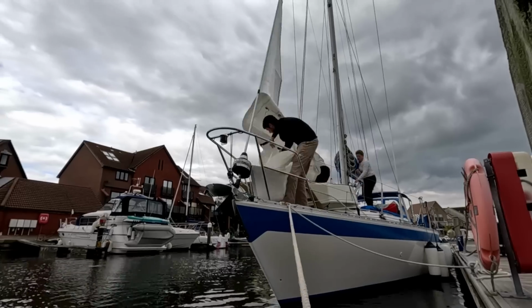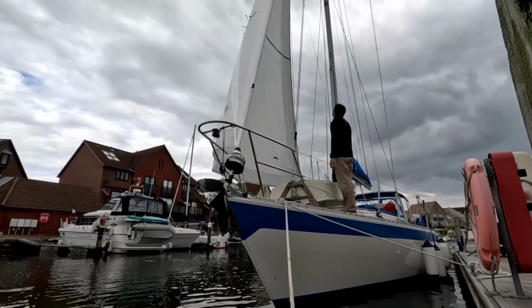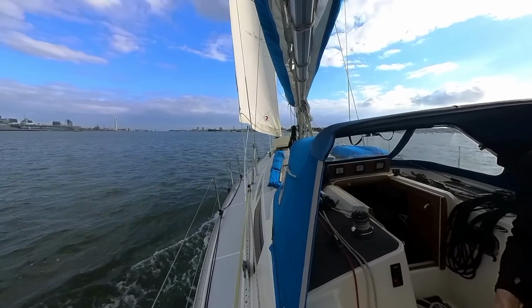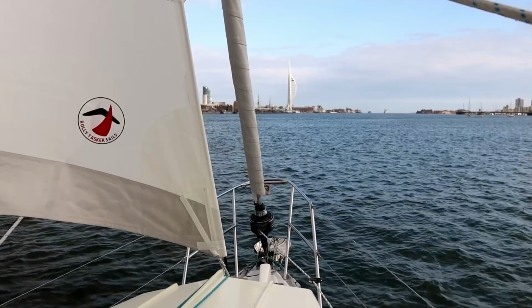A couple of hours after we finished the last job of our winter refit, we set out for a shakedown sail in the Solent. But the idea was, if that went successfully, we would just keep on going.